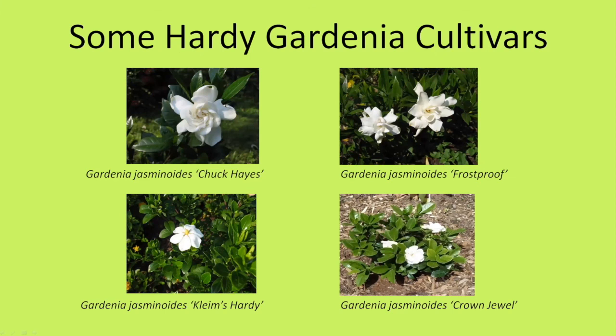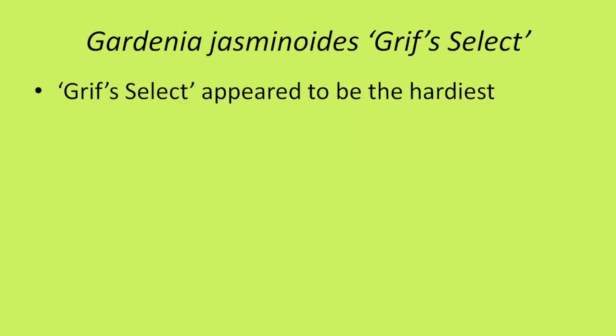Here's what some of them look like. Chuck Hayes looks very much like a traditional camellia. Frostproof is also a complex flower, as is Crown Jewel. And then Kleim's Hardy is sort of a daisy-like flower, closer to the original wild plant. I'm sad to say I've tried all these and have not succeeded.